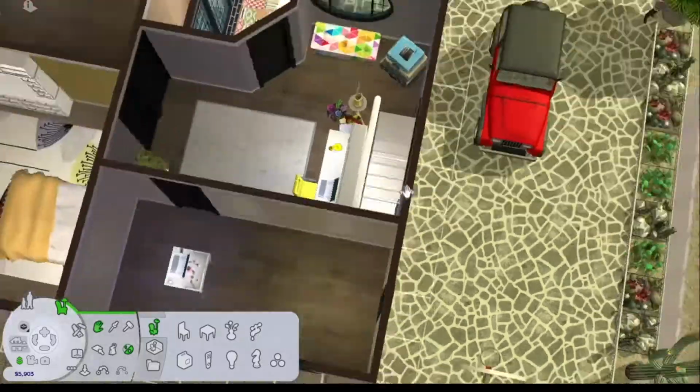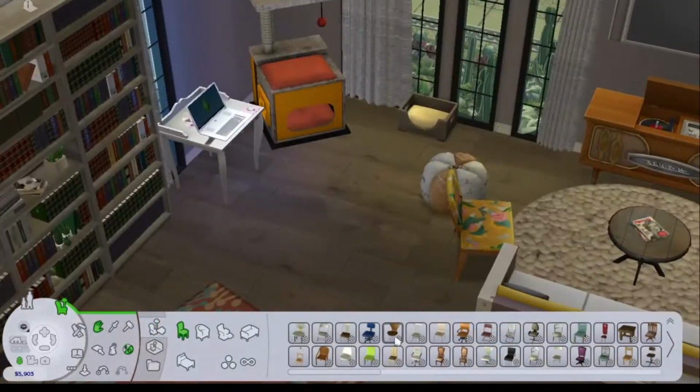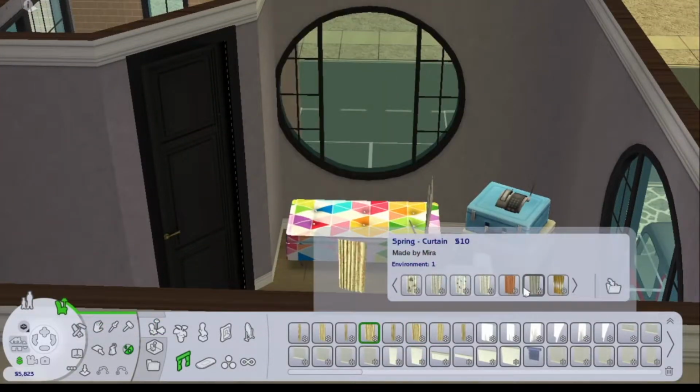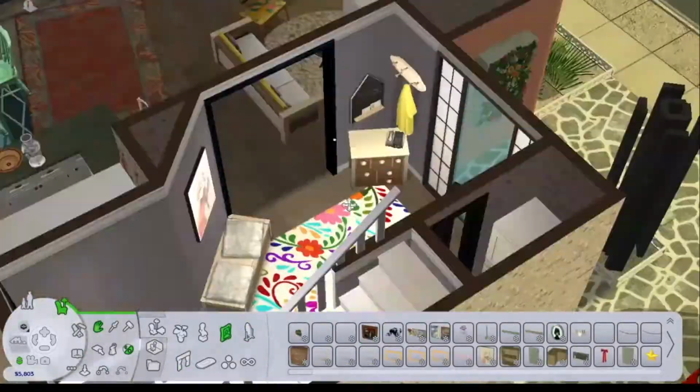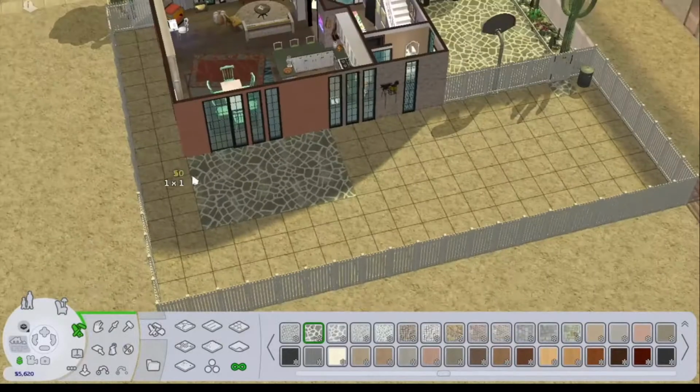Here I am finishing up putting some clutter in the bathroom because I realized there is nothing in the bathroom. And then I put a little tiny office space in the living room like I wanted originally, with a smaller table, more decorations going around, and now we go to the backyard.